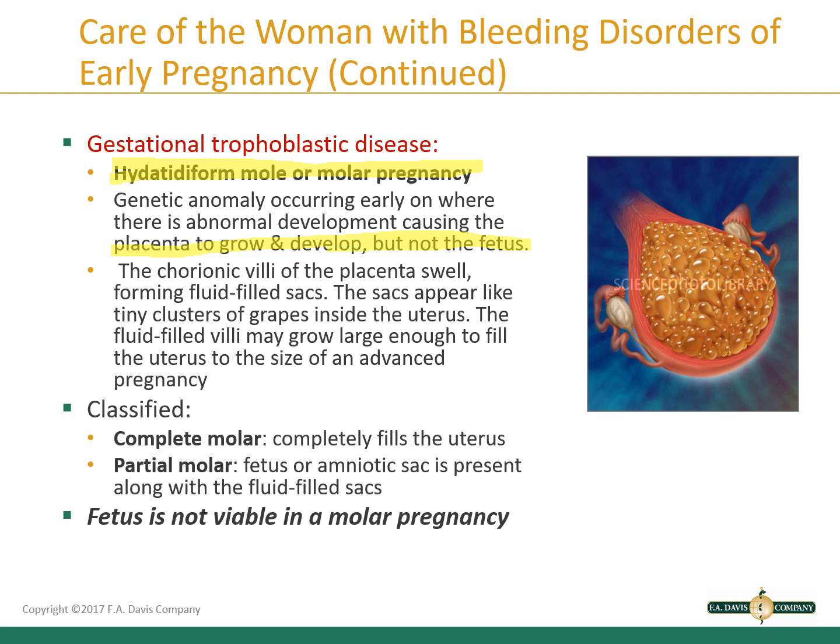So the little villi of the placenta start to swell, and they form fluid-filled sacs like you can see in this picture up here. And they look like tiny little clusters of grapes inside the uterus. These fluid-filled villi can actually grow large enough to fill the uterus to the size of an advanced pregnancy. There are different classifications to a molar pregnancy. You have a complete molar where it completely fills the uterus, and a partial molar where the fetus or amniotic sac is present along with fluid-filled sacs.